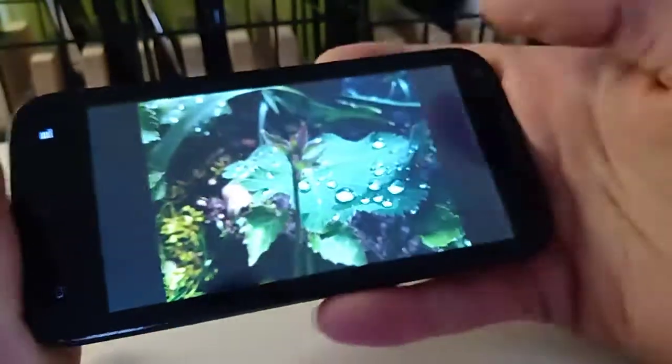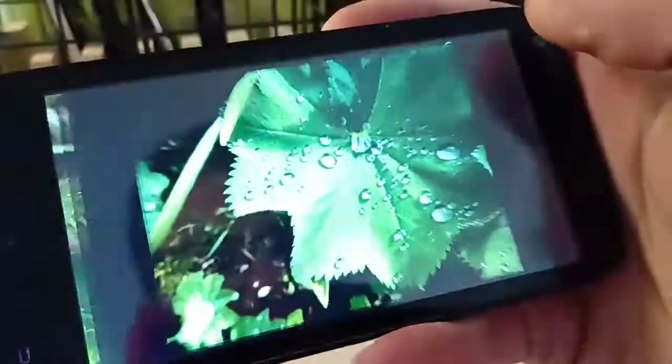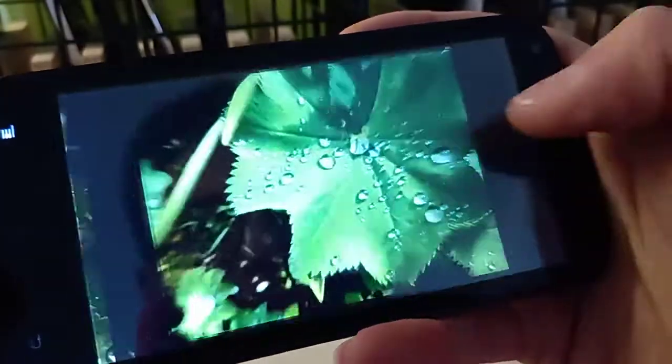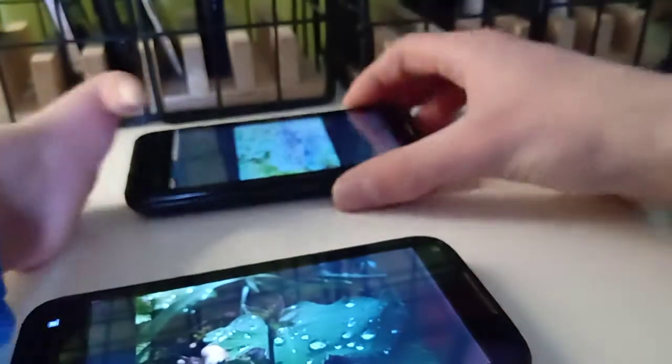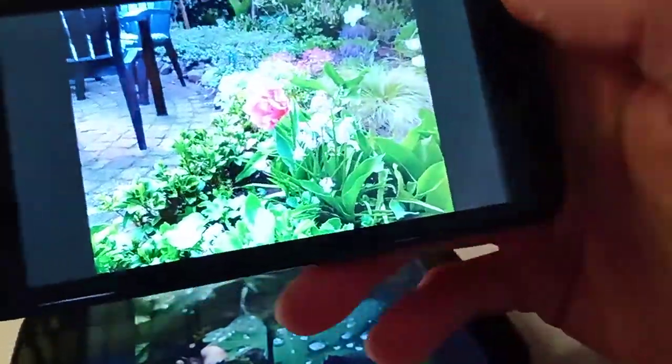I have to say that this Star phone does take a little bit better macro pictures. But look at that. That is freaking amazing for such an old device that is not even expensive. I mean, it was like 120 bucks back in the day. So yeah, is it just me? Do I take really good pictures, or is the camera just really good in here? I don't know. It just takes really good pictures.